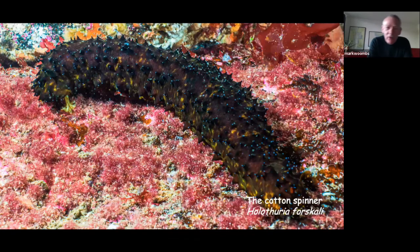Now, this is probably what you more imagine a sea cucumber to look like, but we don't have many species in the UK that look like this one. This is called the cotton spinner, Holothuria forskali. So here's the long cucumber-shaped body. And the bit you were looking at on the other ones that was sticking out is that bit there. So those are the feeding tentacles just there.